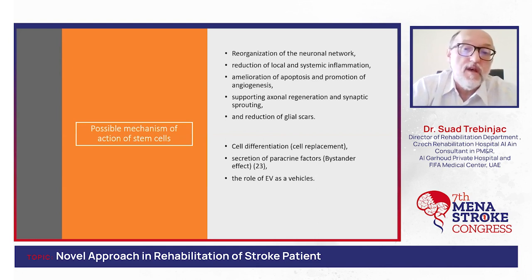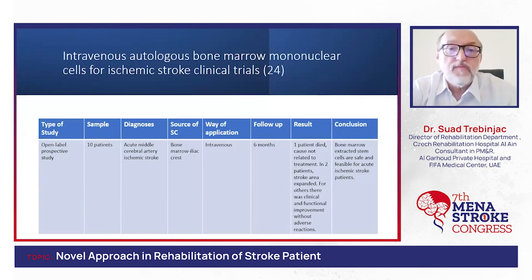investigated recently. Even in the United States, we have some ready-made exosome products which are sold, rather than extraction of the full cells from the body. Now, clinical practice: what is published so far? There are not many articles and there are not high quality studies, but at least I picked up some of them which are promising, which give some hope that in the future regenerative medicine might be a front runner in rehabilitation of stroke patients.